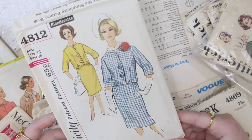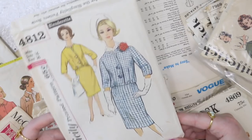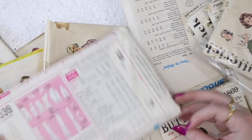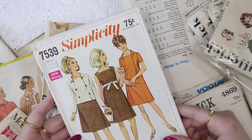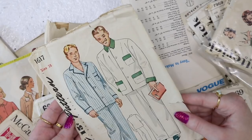You've got a kind of short jacket with no collar, and 2 buttons at the front, and a notched hemline, and then a fitted pencil skirt shaped with gathers. This will probably have a date on it, though I'm probably too lazy to find it right now. 1968. So this has a square neckline and a jacket, and it feels factory folded. This is a men's pajama pattern, probably from the 1940s.